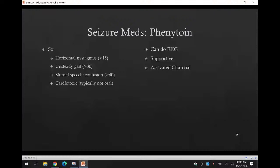Next up, you've got phenytoin. The amount of phenytoin that they've taken will cause certain symptoms. The first thing you'll see is horizontal nystagmus. What horizontal nystagmus is: if you tell them to look to the right, they're looking to the right, but you'll see their eyes kind of flicker back and forth, like they can't keep it in one location. It looks like a beat, like it beats trying to go back to the left.